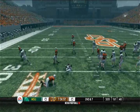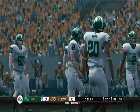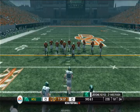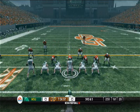Keys on the toss. He gains a couple of yards on the carry. Yeah, not too much on that run. With these linebackers sitting back waiting for plays like that, it will be very hard for this offense to pick up yards on the ground.